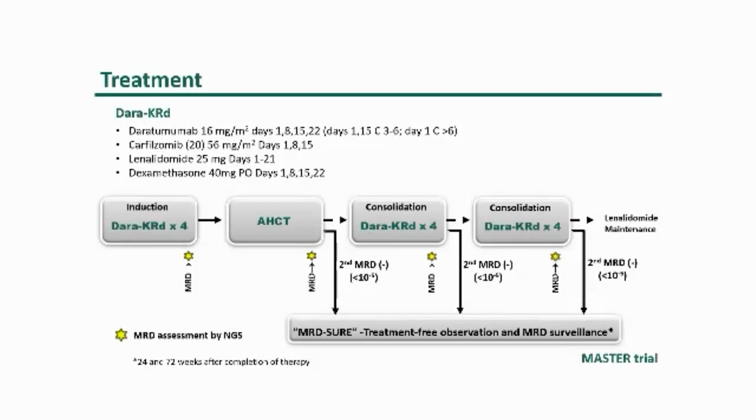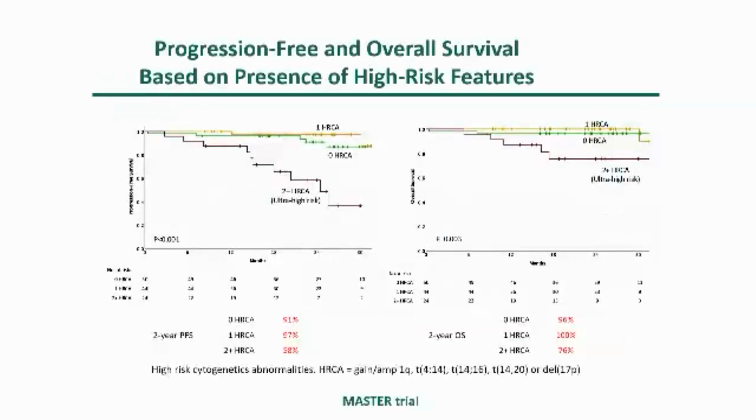But if they were MRD positive, they did consolidation with 4 cycles. And again, they checked for MRD negativity, and if it's negative, they stop. If it's still positive, they did another 4 cycles of consolidation. And after the second 4 cycles of consolidation, if there's still minimal residual disease, they put the patient on maintenance Revlimid. So this is an opportunity to say, okay, you got an induction, you got a transplant, and you have a sustained MRD negative, let's stop.